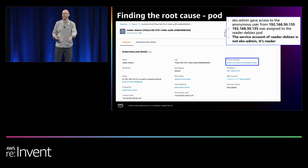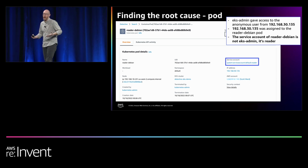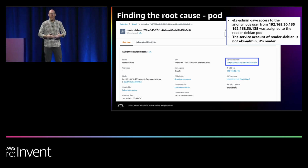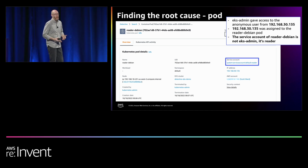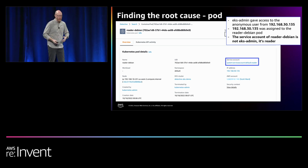And the one thing that stands out here is the service account. It's been assigned to this default reader account. That's supposed to be a read-only account. But I have this pod making executions to grant anonymous access, which is not what I would expect from a read-only account. So this is a potential indicator of compromise. I've got some things happening that I'm not expecting to happen in this particular pod or my particular cluster.